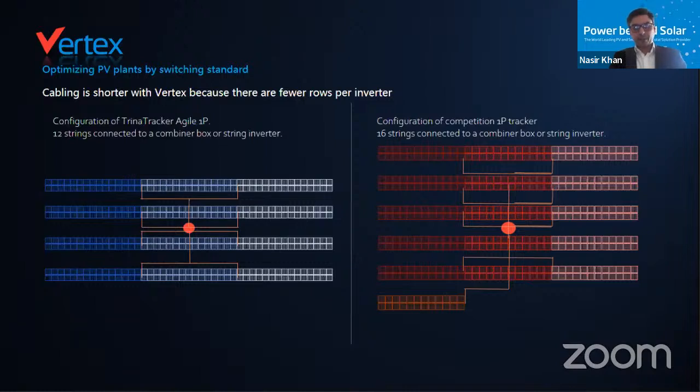And as you can see from this figure, this red dot can be either a string inverter or a central inverter. The lines coming to these red dots are the cables joining. If you compare it with the right hand side diagram, there is evidently a lesser number of DC cables involved. So the customer can also optimize their plant design by saving a lot of electrical system cost.